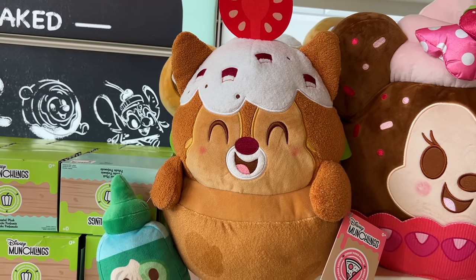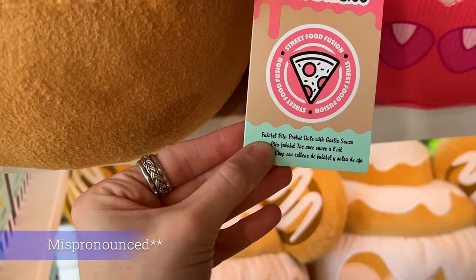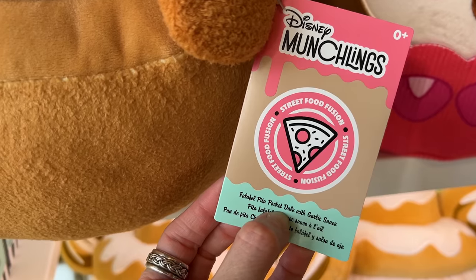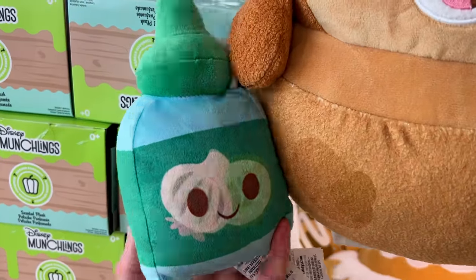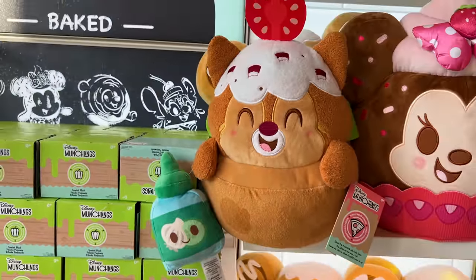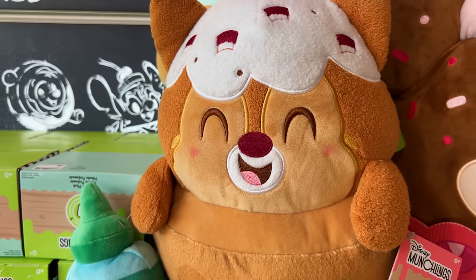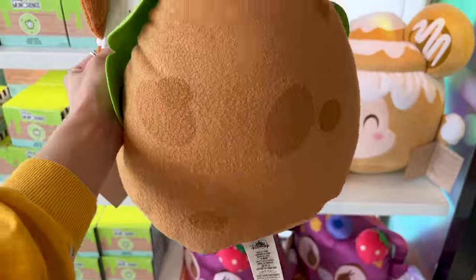In the mystery box, I showed you that they had a small little Chip and Dale, which is a falafel pita pocket. I've actually never had this before. Let me look the picture up to see what it is. It's a Dale with garlic sauce. And now it comes with this little garlic sauce bottle buddy. How hilarious. How cute. Look at them. Remember, Dale is always the red nose and Chip is the dark nose, like a chocolate chip. And this is what the back of him looks like.